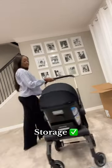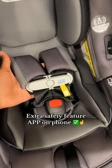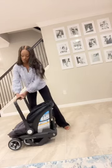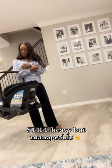There is a sensor that comes with it that will tell you the temperature of the car seat, and it would also remind you if you leave the child in the car. Yes, it's just as heavy as the Doona, unfortunately.